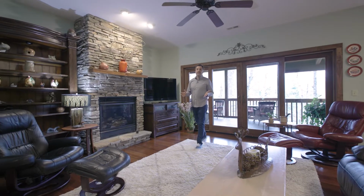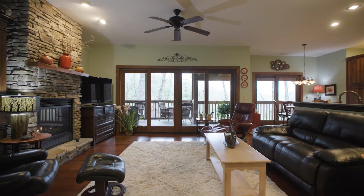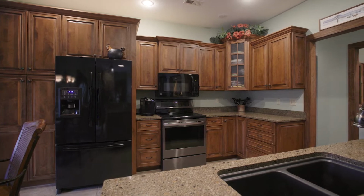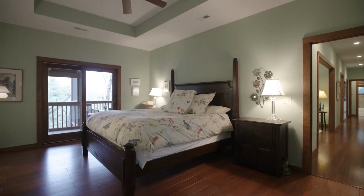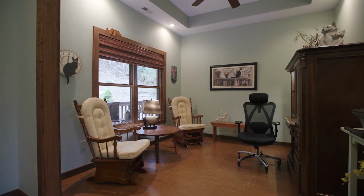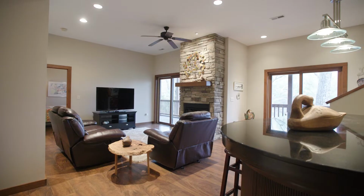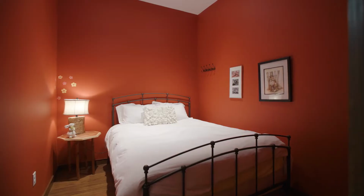This floor plan integrates privacy with room to spread out and entertain. With 3 beds, 2 baths, and laundry, you have everything you need on the main floor. The traditional layout also has a study and a formal dining room, creating more intimate and private spaces. And on the lower level, you'll find a full entertaining area, a large bedroom, and 2 bonus rooms.